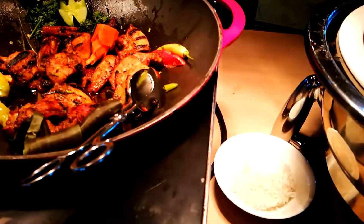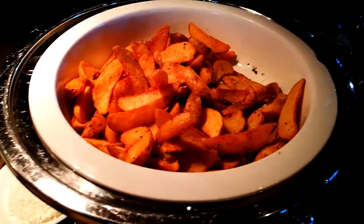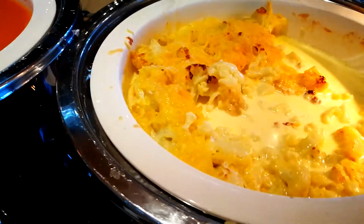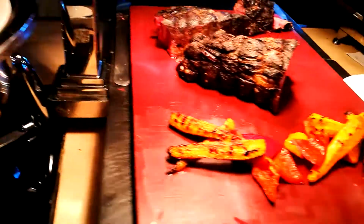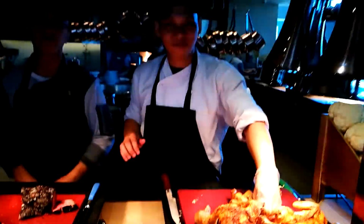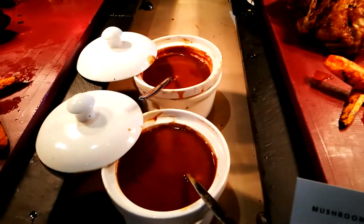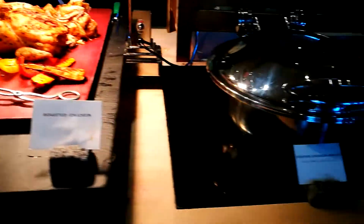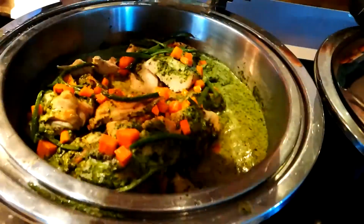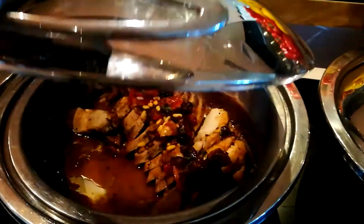And then now we're moving on to the international or continental side, which is their potato wedges, their corn on the cob, polenta, gratinated cauliflower, and they have their chop eye roll. Look at that. Hey sir, good afternoon. Hi kuya. And they have chicken, grilled or roasted chicken. And you have a choice of mushroom sauce or peppercorn sauce. And we have stuffed chicken breast here. Look at that. Oh, sorry. Oh, look at that. Awesome. We have roasted pork loin.